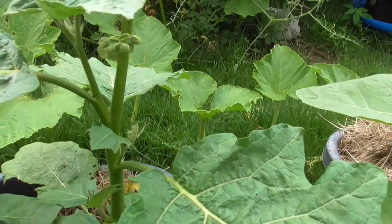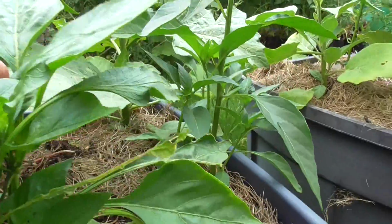And then the Nigerian garden egg, already loading fruits. You know, the peppers. See that? Flowers coming up.